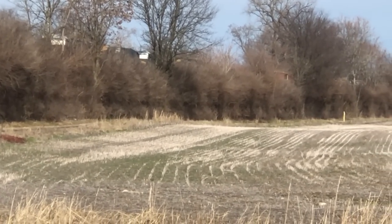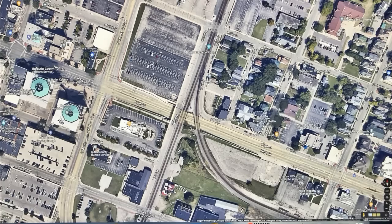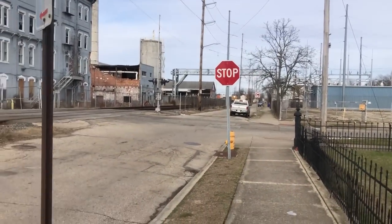You never know what's going on at the railroad. All right, check this out. I'm at another spot here. This is near where the Norfolk Southern and CSX tracks diverge. Got a train coming right back here behind me. Check it out, here we go. CSX this time.